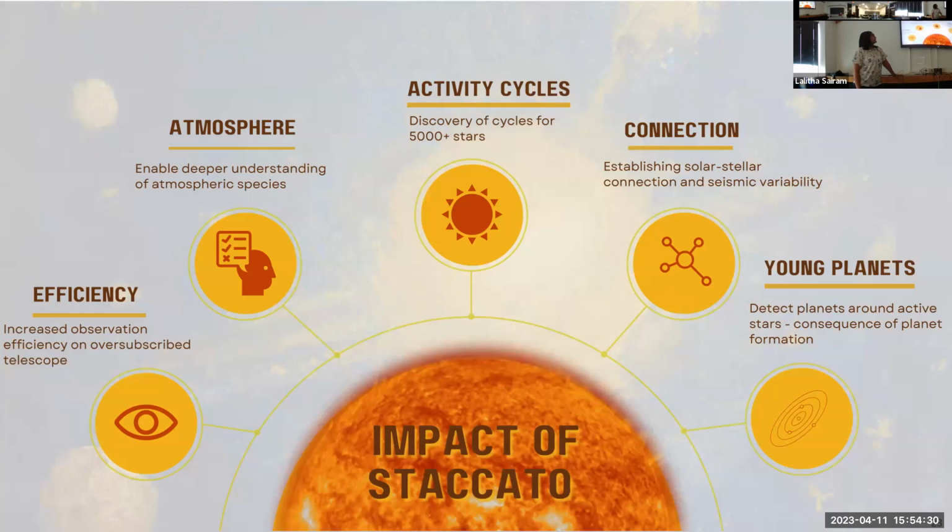And one of the byproducts of this work is that, because I'm looking at so many stars and building these models, we have activity cycles being built for nearly 5,000 plus systems, which will hopefully enable us to build a stronger solar-stellar connection. In Birmingham, we have a strong asteroseismology group to also look at seismic variability and its relationship with the activity cycle.